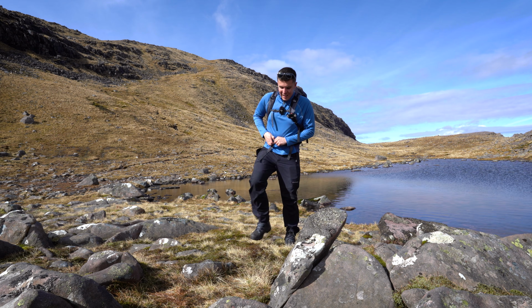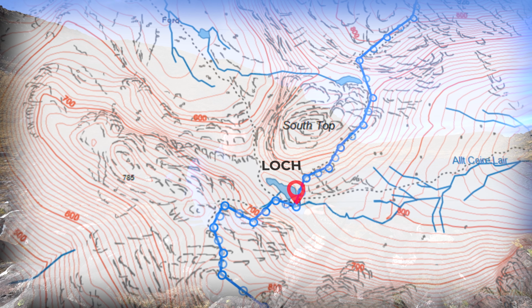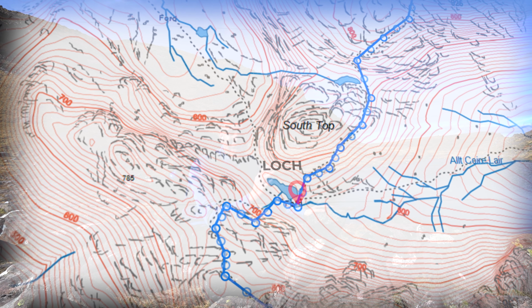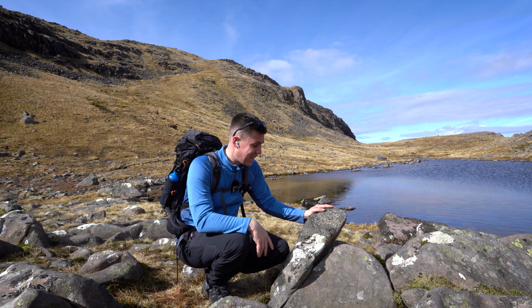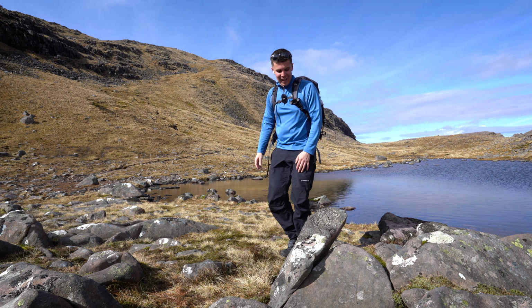Okay, I made a slight mistake thinking I was at the lowest point back there, but I'm definitely at the lowest point now at this little loch. So it's all uphill from here. I'm back on the path that goes straight down the corrie. You can maybe just see it on my right hand side.